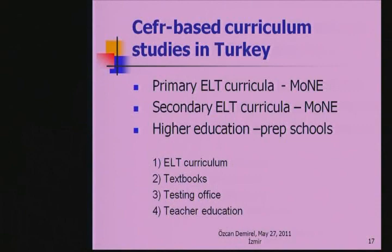And secondary ELT curricula, we also developed; it was our last duty in the Ministry of National Education. Gölge, Ayşegül and I developed the 9th and 10th grades English language curriculum according to CFR. It was our last job in the Ministry of National Education. But next week in the Ministry, there is again a meeting about this situation, so maybe they will try to implement it all over the country.